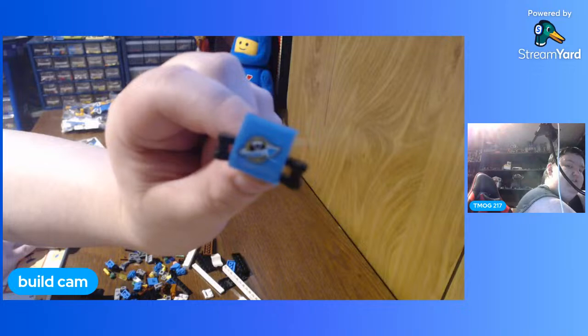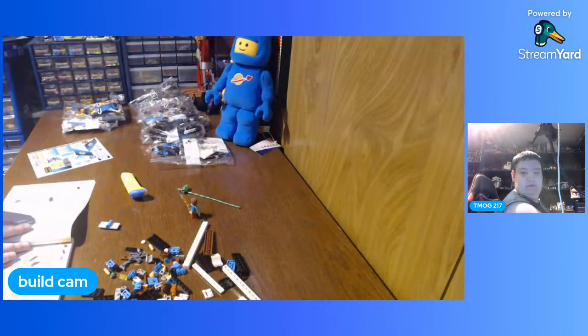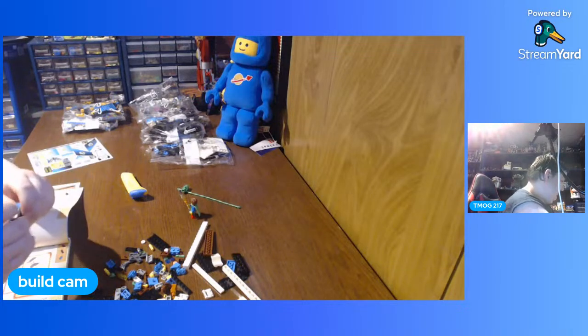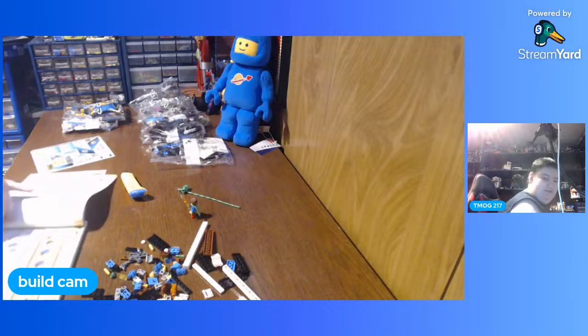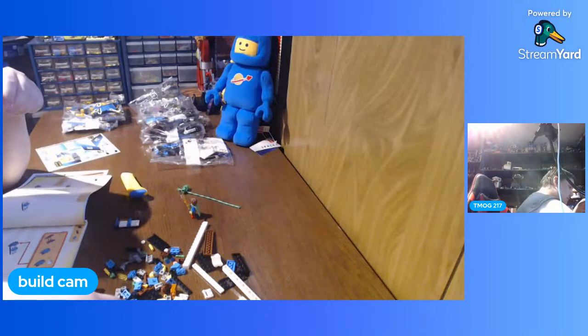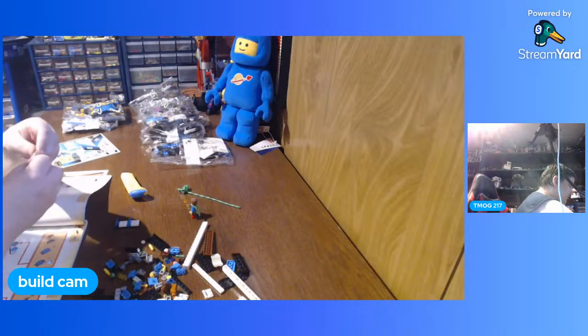Oh, the camera wants to focus, it just doesn't... whatever. Alright, cool. What was I supposed to do with this? Oh, I was supposed to put it underneath. Oh, this is like a little rover buggy? I don't remember seeing this on the box. Huh. I feel like I've forgotten how to build Lego. I literally am gonna be struggling trying to find pieces.